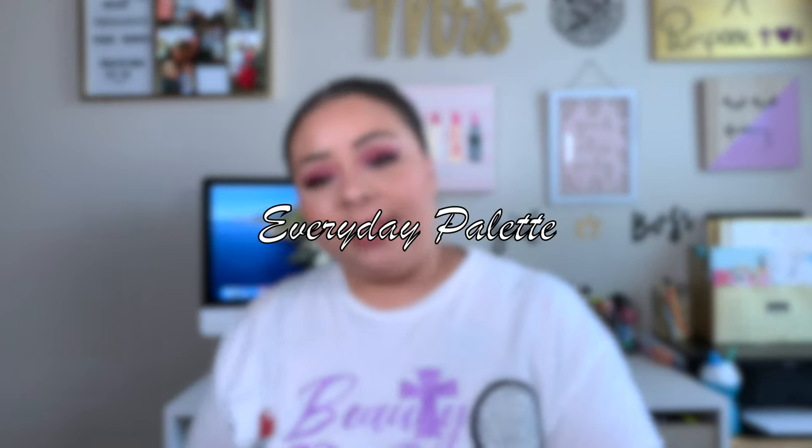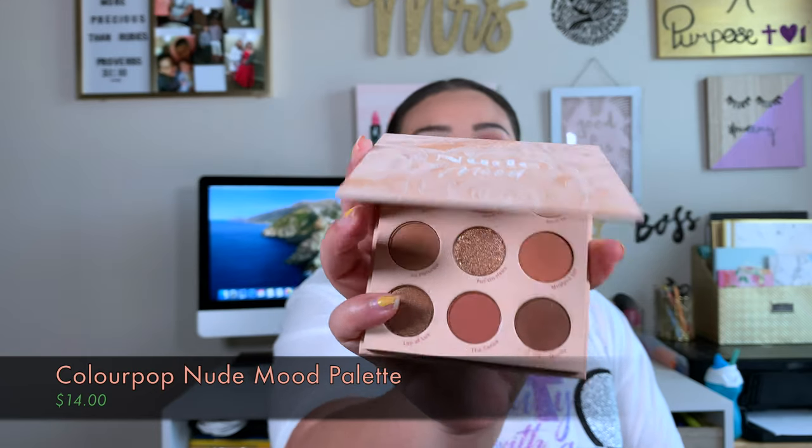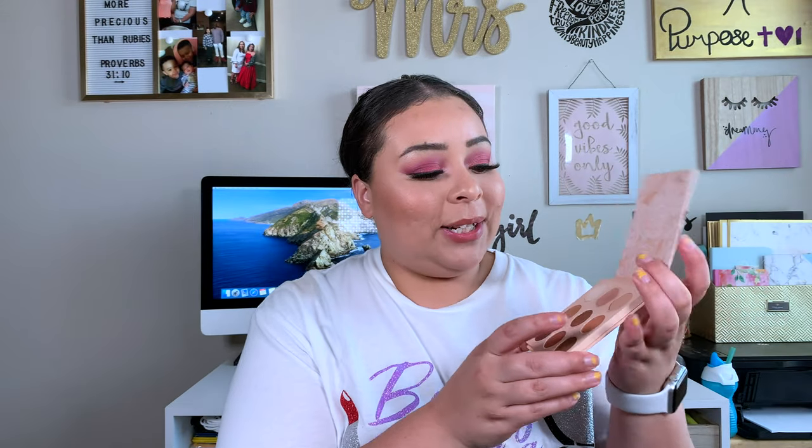So the next category is your everyday palette. What is most likely your everyday palette? Mine happens to be the ColourPop Nude Mood palette. And I mean, can you get any more basic everyday than this? I think not. So that is just what this is.